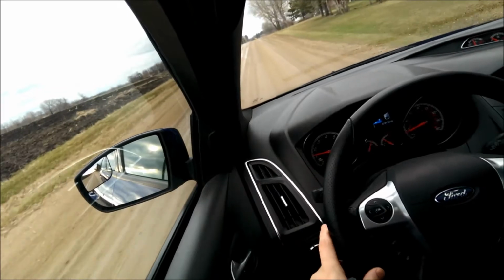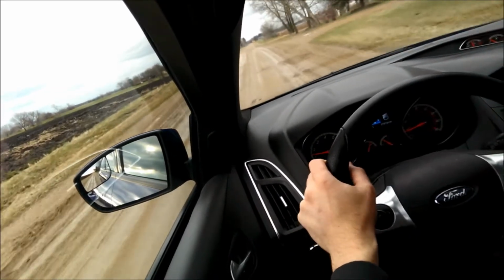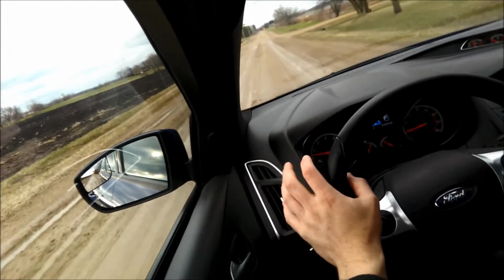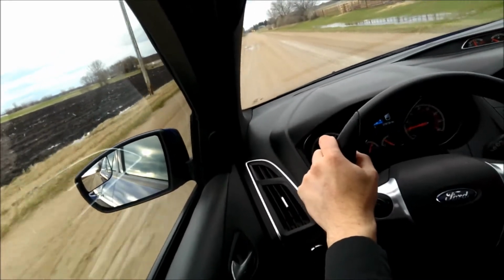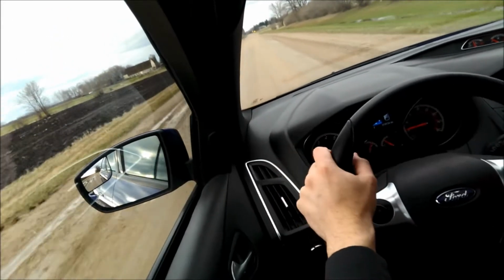But I did get my MagnaFlow system shipped back, and that's all squared away now. And I did get shipped out a brand new Borla system, which was really super easy to install. It was actually awesome to install. Super easy. Everything had more than enough clearance everywhere.